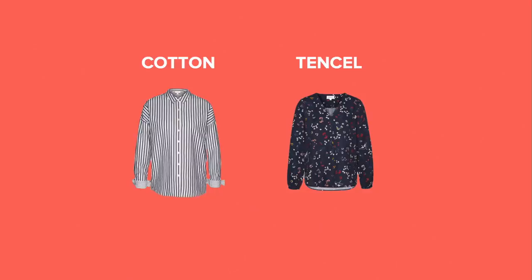Cotton and linen are both great materials in terms of durability and quality, but they don't hold heat well and can't keep you warm in winter.